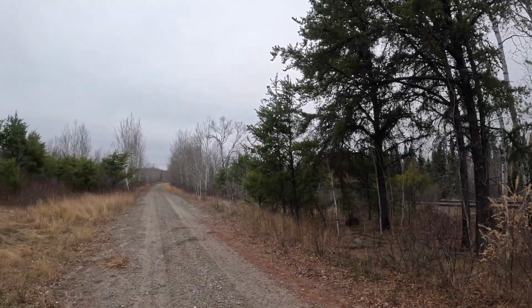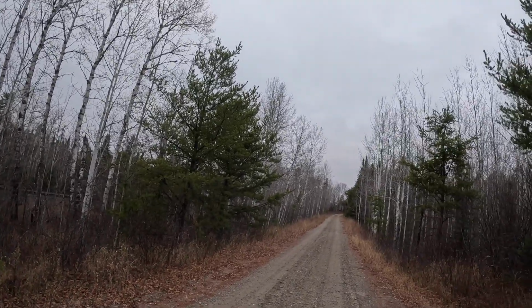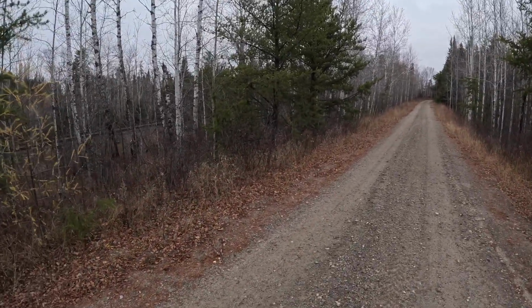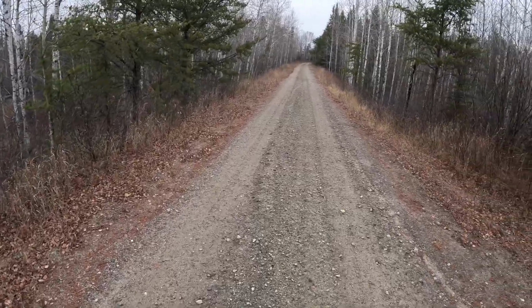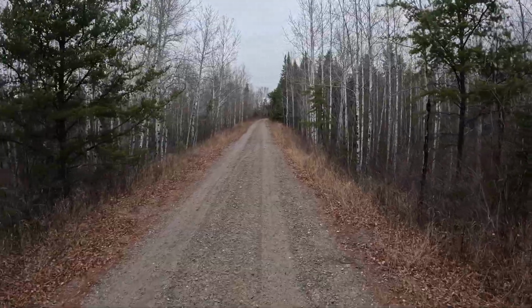We've been through here a number of times. When we did the hike last week, we actually had to drive in right to here to cut down the distance on that hike. I've been down this section of road this year at least 3 times, and this hike this morning would make 4. So we've seen quite a bit of the area.